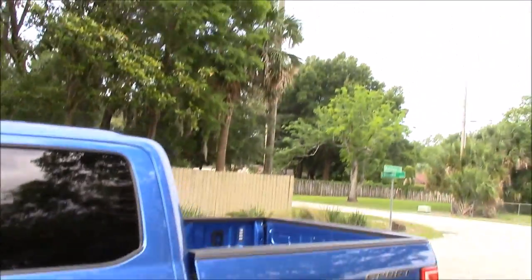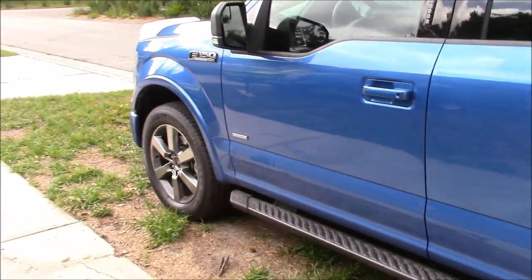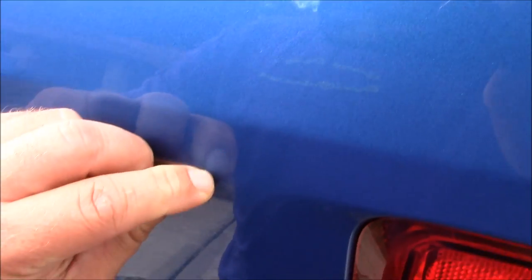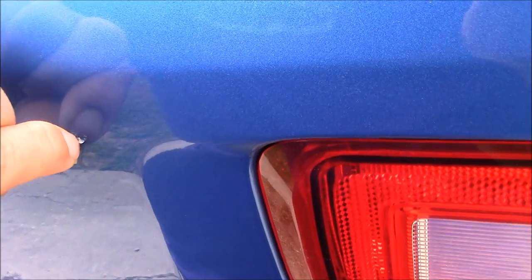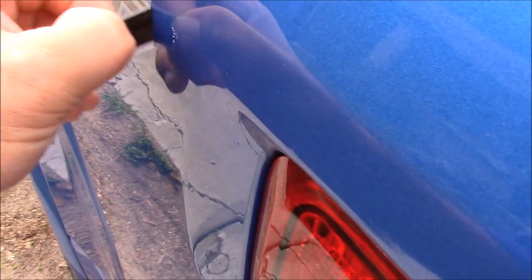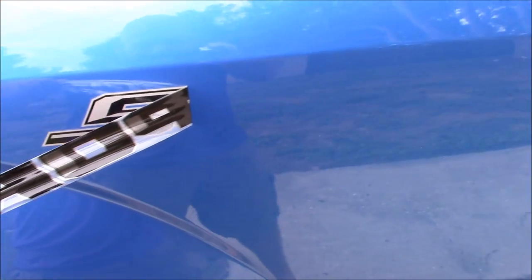Still gotta get the bed liner sprayed in and gotta get my floor mats and stuff like that, bed cover. But I'm very happy with it. I love the Sport with these wheels. I'm actually gonna remove these stickers because I do not like them. Pull those off. Nobody got time for this drama. So I prefer a clean look versus all this craziness. And get them off soon, they come right off.